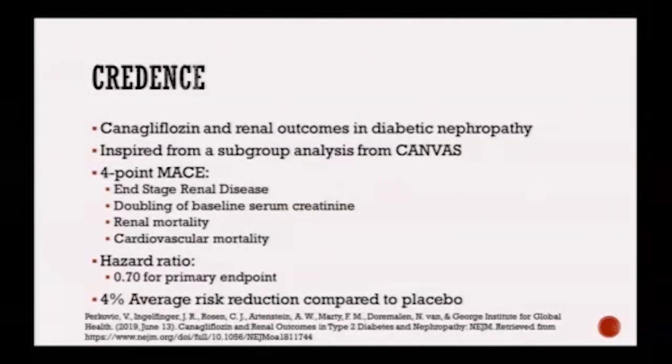So how did SGLT2s get so high up on the CKD algorithm? The main one that we looked at is canagliflozin. The canagliflozin in renal outcomes and diabetic neuropathy, or the CREDENCE trial, was inspired by a subgroup analysis from CANVAS. This looked at a 4-point MACE of end-stage renal disease, doubling of baseline serum creatinine, renal mortality, and cardiovascular mortality.